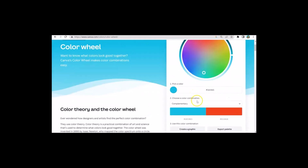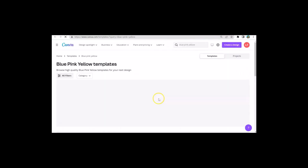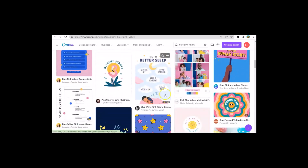Okay. Or, let's see, let's go back to this. Or where it says create a graphic. Now, I haven't had much luck clicking this button because this takes you to Canva. And the problem when it takes you to Canva, it doesn't save the color palette. But I've saved it first, and let's see what happens. Oh, it's going to give you templates and those color choices that you just created.